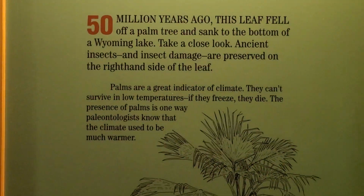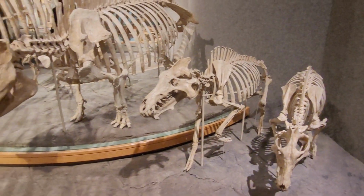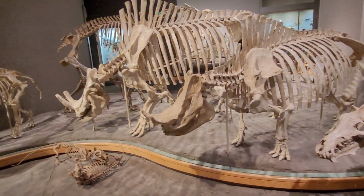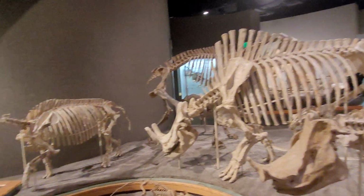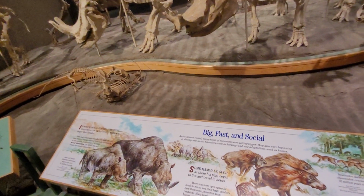Wow. 50 million years ago, it's a smaller hell pig, but probably they were social and pack hunters, and they could crush bones with a bite. Wonderful. Don't you just want to run into these guys?